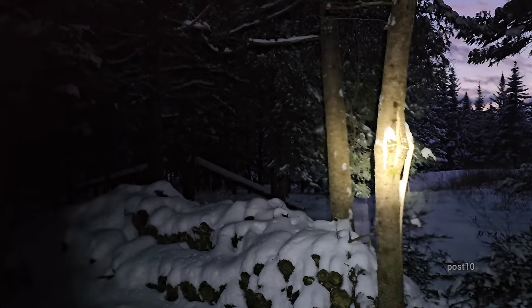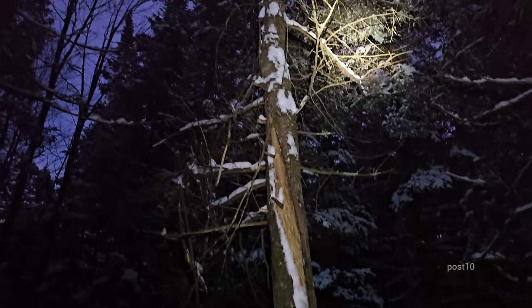We got this tree here with the break. We also got this cool looking one. Maybe got hit by lightning. See how it swirls all around it. And up top, we got the moon.